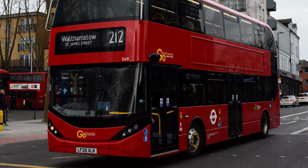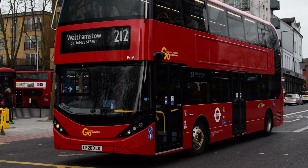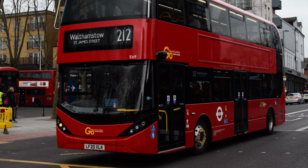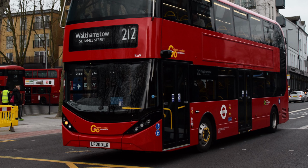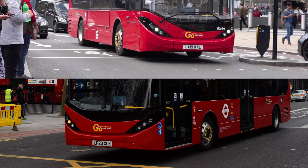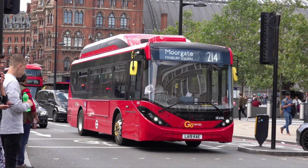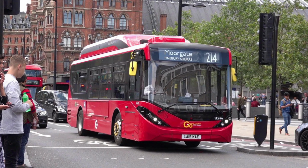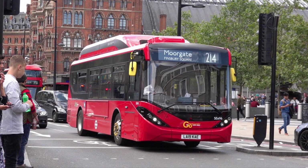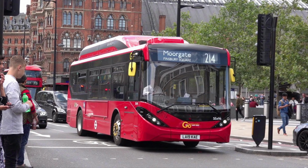Anyway, Route 212 commenced operation with London General on the 6th of March 2020. The route uses BYD electric chassis bodied Enviro 400 City EVs. Route 214 commenced operation with London General on the 17th of August 2019. Then the route uses BYD D9UR bodied Enviro 200 MMC EVs.